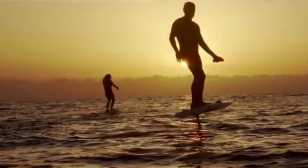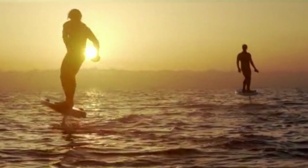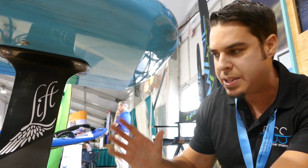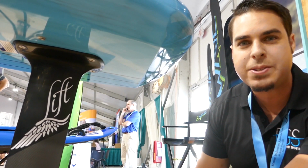That's great for schools, beginners, people that aren't as familiar with foiling. Very easy to get up on, and you can start foiling at a much lower speed. So you don't really have to be ripping to get it. You can go pretty slow, take your time. It's actually pretty easy. It looks harder than it is, but take a lesson with us. We'll get you flying in 45 minutes or less. I promise.